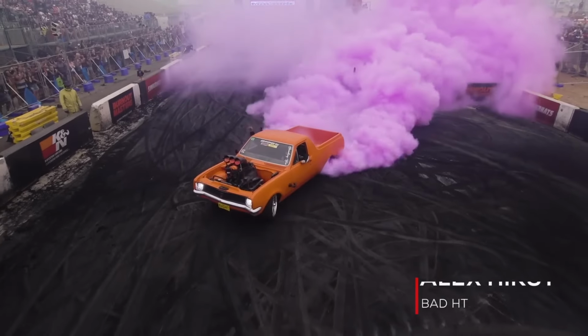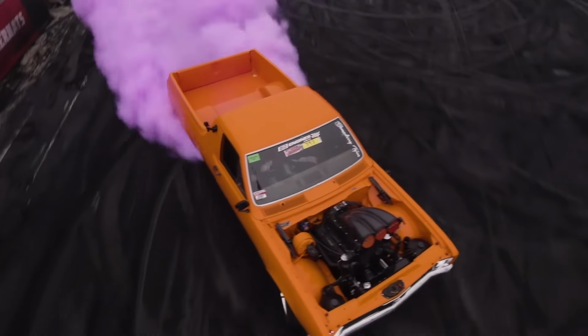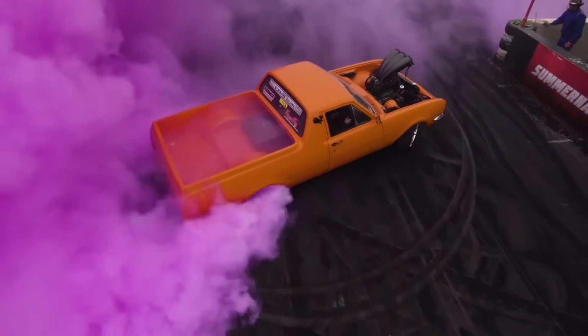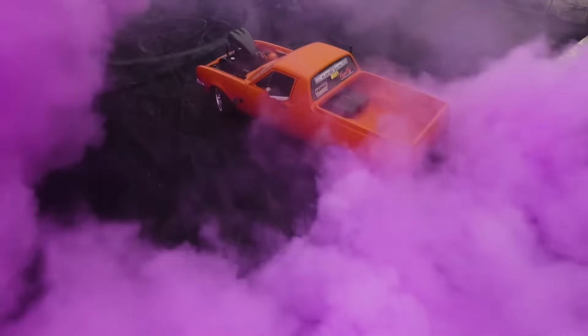BADHT kicks us off. He drew the number 1. Look at the smoke that thing's putting out. The burnouts just cracked there. First time in the Masters for this man in the finals. And wow, what a striking looking vehicle, this HT Holden Ute. Of course, as I said, small block Chevy.